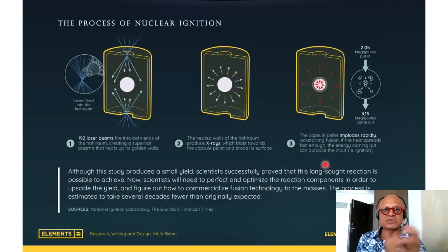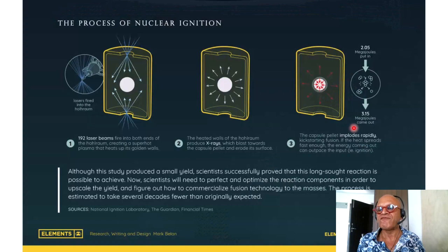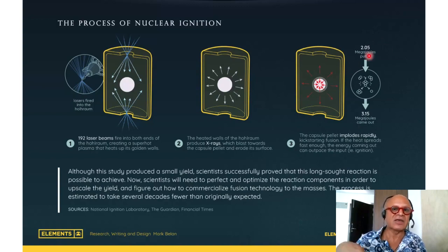So you need high temperatures and pressures to make this fusion happen. If the heat spreads fast enough, the energy coming out can outpace the input, i.e. the ignition. So they put in 2.05 megajoules, as we saw before in the previous podcast, and they measured with this diagnostic contraption that they got out 3.15 megajoules, which is 54% more energy than was put in, which can then drive cascades of fusion reactions and become self-sustained.